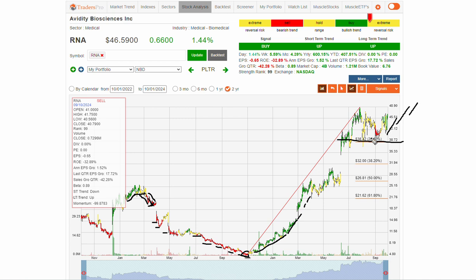Okay, and that's where we get whipsaw, we get stop outs, and we're dealing with that. And that's just the nature of stock trading, is we're never going to get them right exactly all of the time. So what we want to do is make sure we're maintaining our risk level, and that is controlled by our position size and our stop loss.